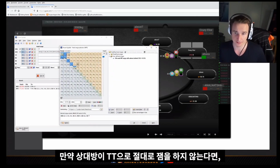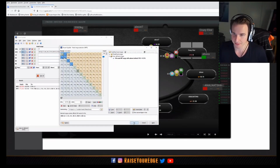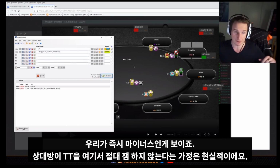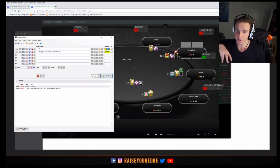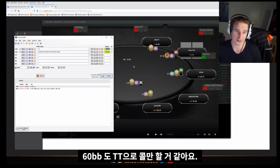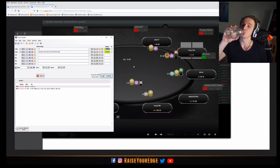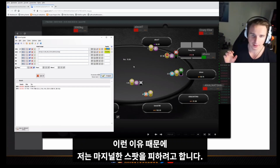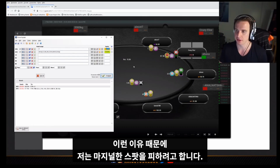So if he plays, if he's never jamming tens, you see it's immediately minus EV, and it's not unrealistic to assume that he's never going to be jamming jacks, tens here. I think for almost 60 bigs, he's just calling it. So that's why I'm trying to avoid these marginal spots.